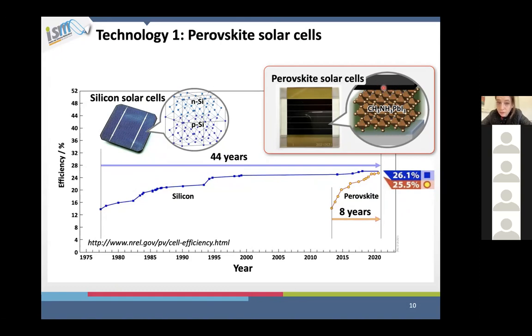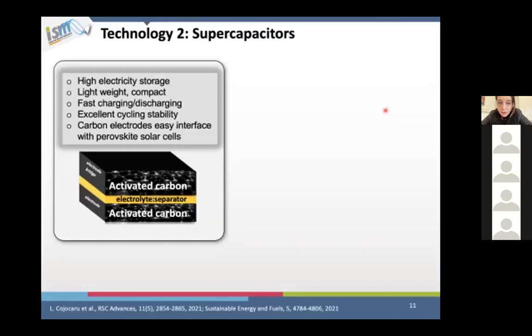The second technology that we selected in this project is the supercapacitor. Supercapacitors are modern electronic devices used to store an extremely large amount of electricity in a very compact structure. Because of this structure and the working mechanism, supercapacitors can be charged in just a few seconds with excellent cyclic stability, and can also easily interface with perovskite, as I mentioned before. One symmetric carbon electrode can be easily attached to the perovskite.